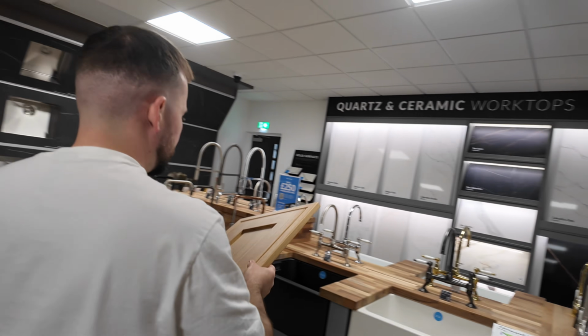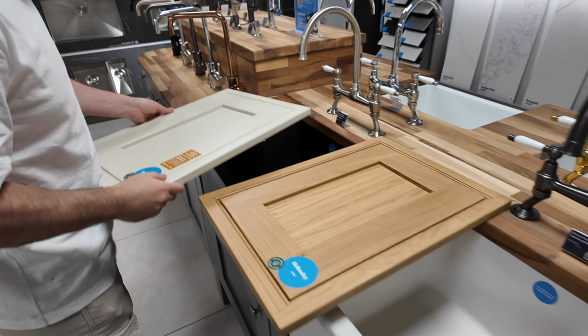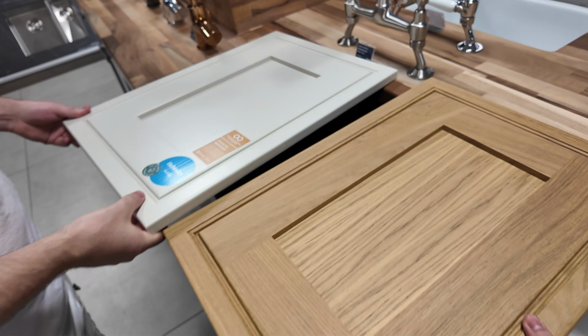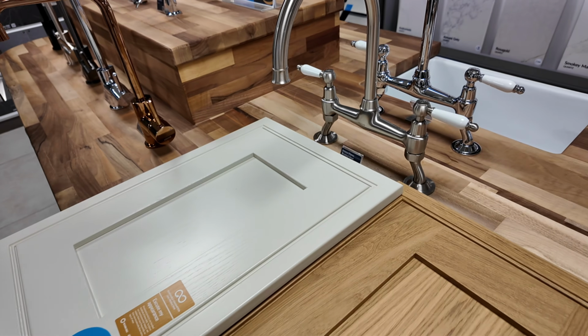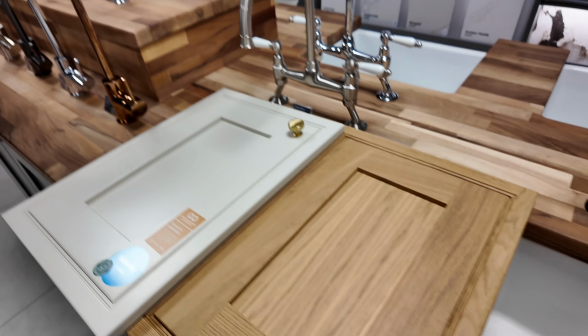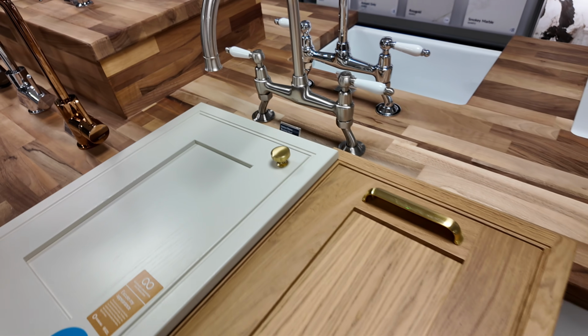Okay, let's put them both down. So this is, we said in our original video we wanted to go two tones. This is what we meant. So this will be the island. Okay, door handle, number 1. Drawer handle, number 2. It's that way then. I like it.